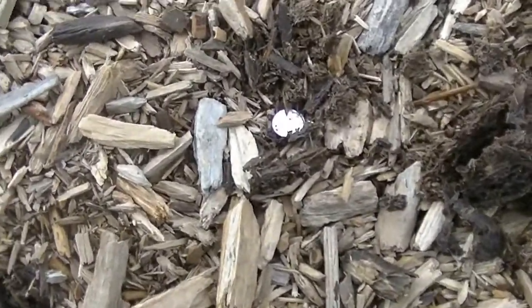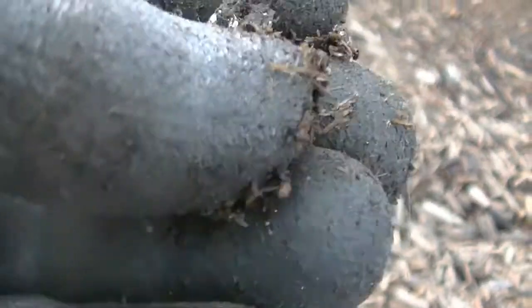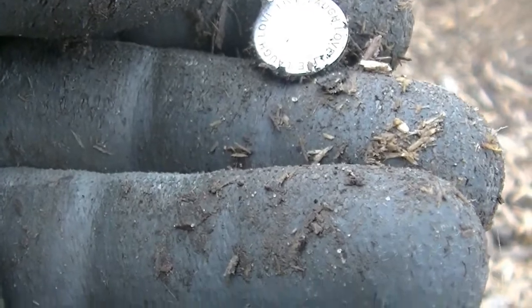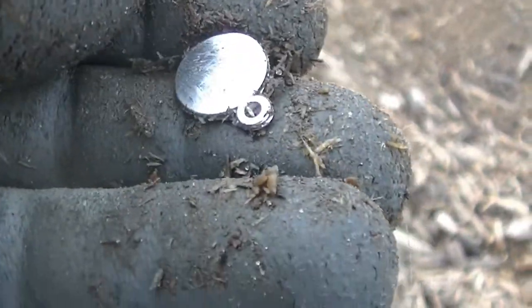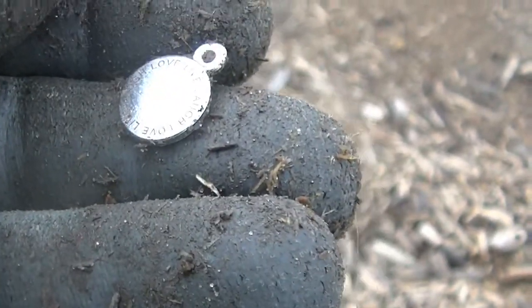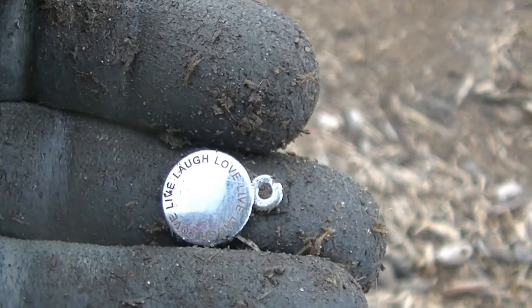Well, looks like I got myself another little charm. Says live, laugh, love. Little bitty old charm. That's pretty neat. I'll take it. See y'all on my next find.